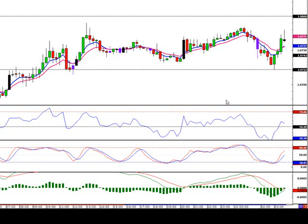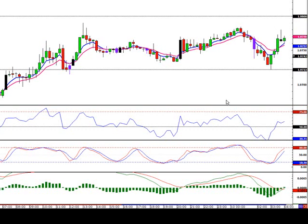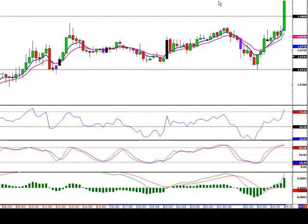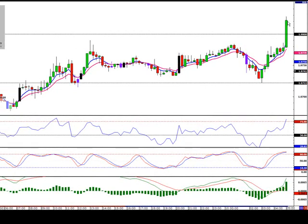So I'm going to go ahead and put my target here at 98.00. And there's something interesting that happened today, and I'll get to it as we go along. But as we move forward, we'll see that the price actually does get our target, and in fact, it does close really high.